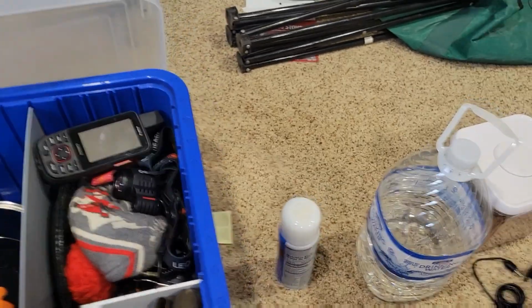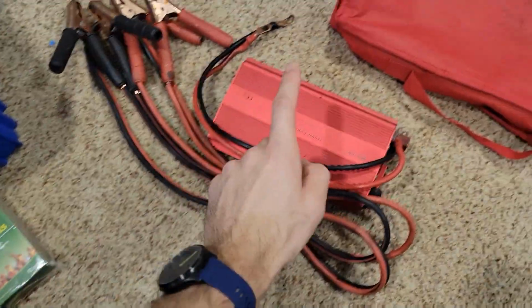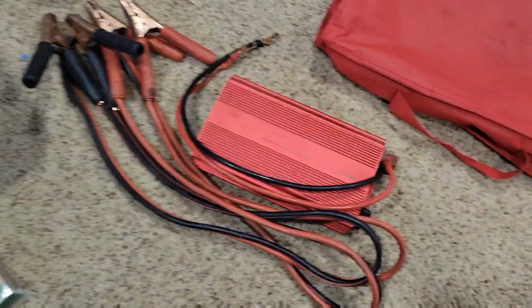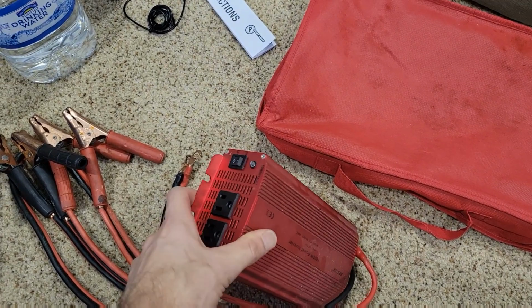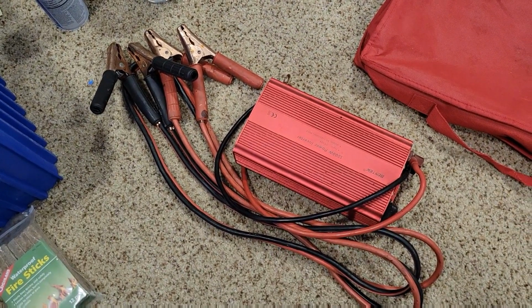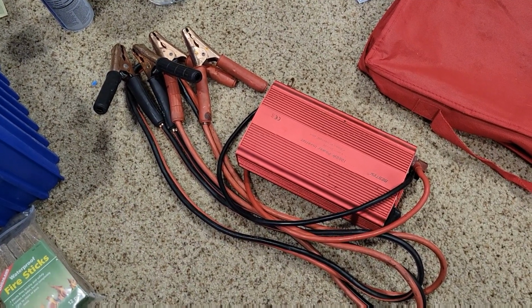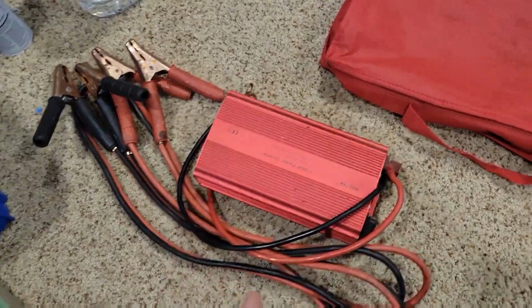Final thing, again, being a terrible woodsman, electricity. These are awesome. So, 1,000-watt power inverter. This gives you almost the power of a receptacle at your house. Always great to have electricity. You never know when you're going to need that. And in my case, I will need it because the next thing here is sleeping.